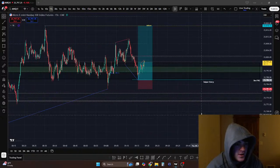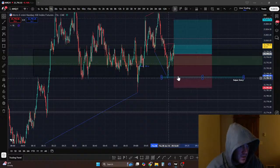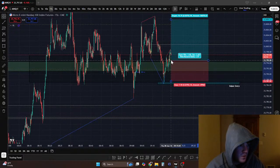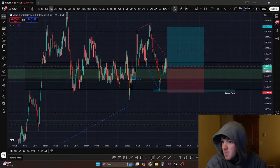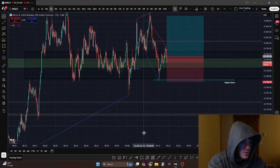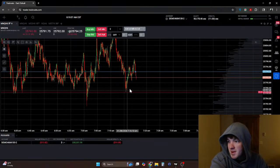All right, so we are getting a 15-second change in state off this first presented gap. This seems really nice, so I'm going to go ahead and take this. Okay. Order filled. So I'm in this. Stop loss at the low here.